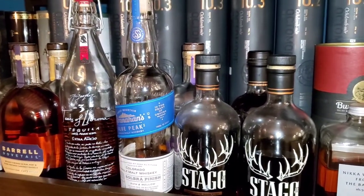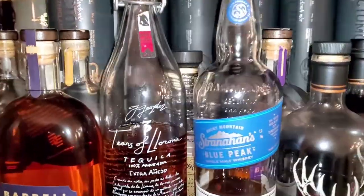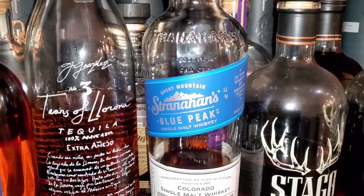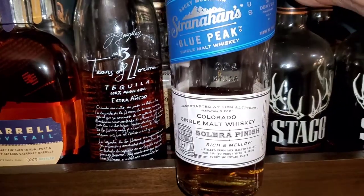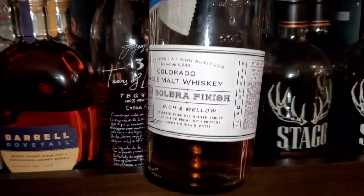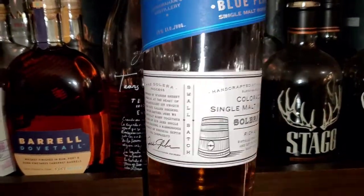Look at here. What we got today? It's about that Rocky Mountain flavor. Stranahan's Blue Peak. Solera finish. Yes, it is. 43% alcohol. You see the bottle right here. Single malt domestic whiskey.